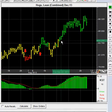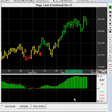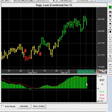Now lean hogs, green bars, so everything's good. This KST indicator at the bottom here, that's a momentum indicator. It's similar to MACD.